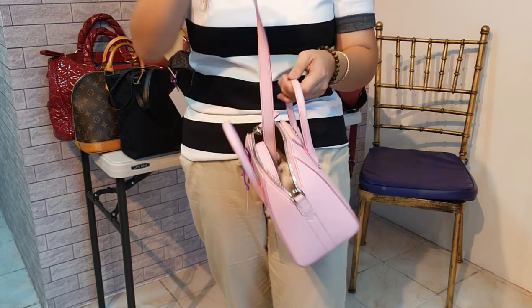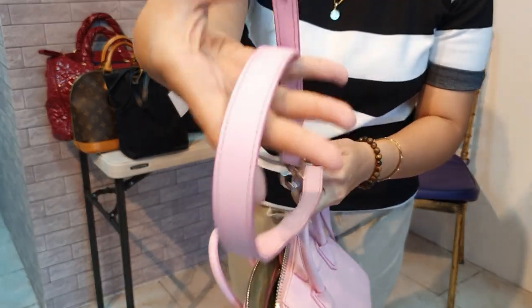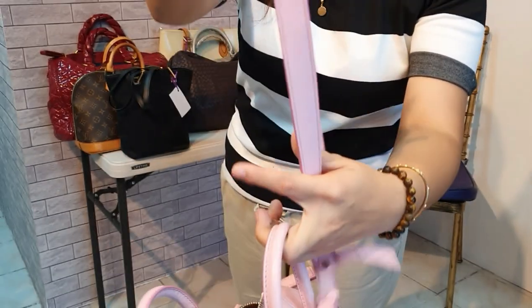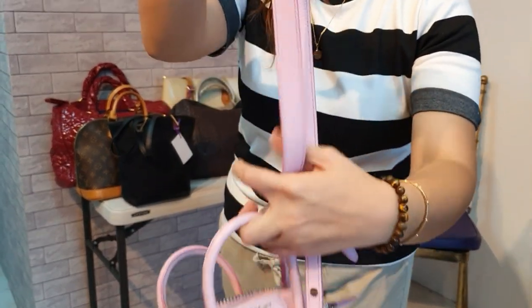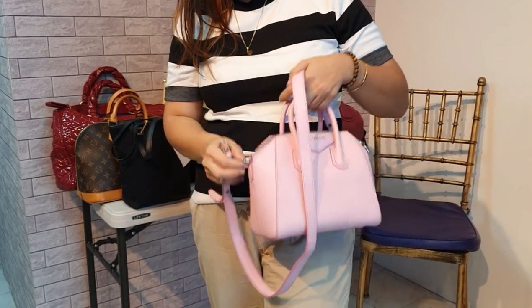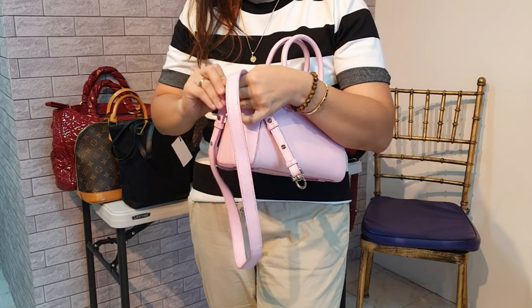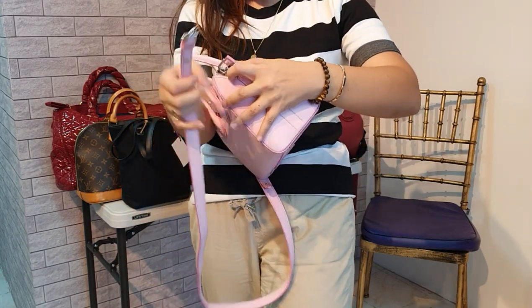Okay, it's here. The long strap naman, wala namang damages. Okay. All throughout the other side. Okay, so malinis yan. Now, this bag, it comes with the cards, it comes with the original dust bag, and I just wanted to show you how it will look when you wear it as a crossbody bag.